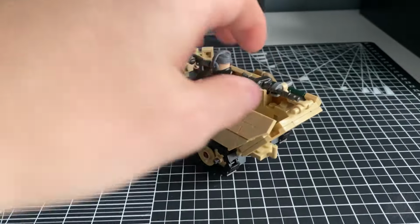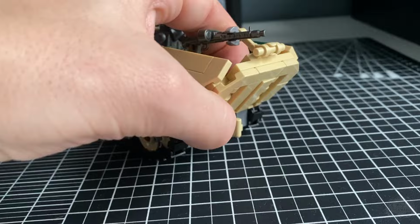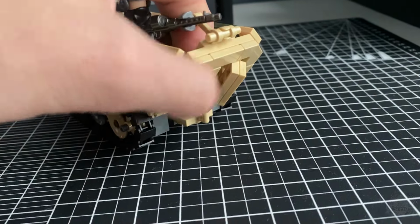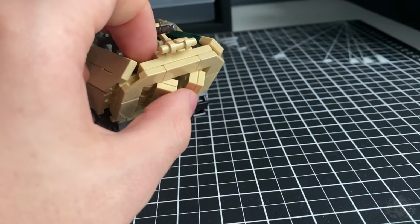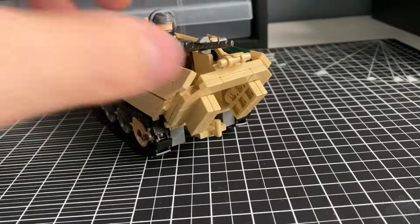Let's have a look at the back here. You do have this gun, and you also have a couple of doors that you can open. Let's see, trying to do this with one hand without breaking it. There you go. You can open the doors in the back so your troops can run out.